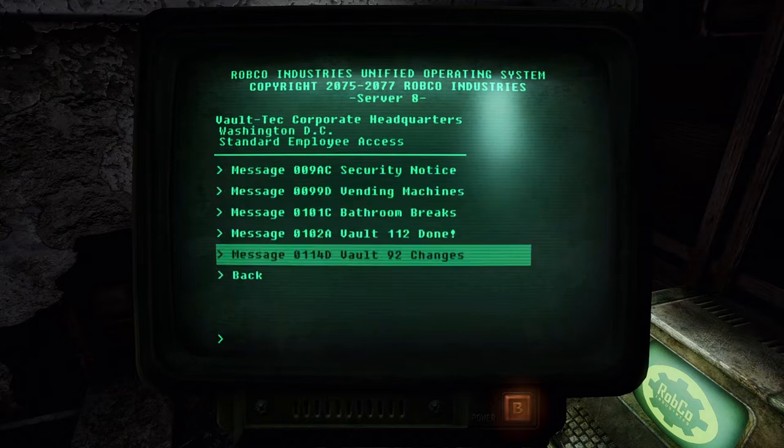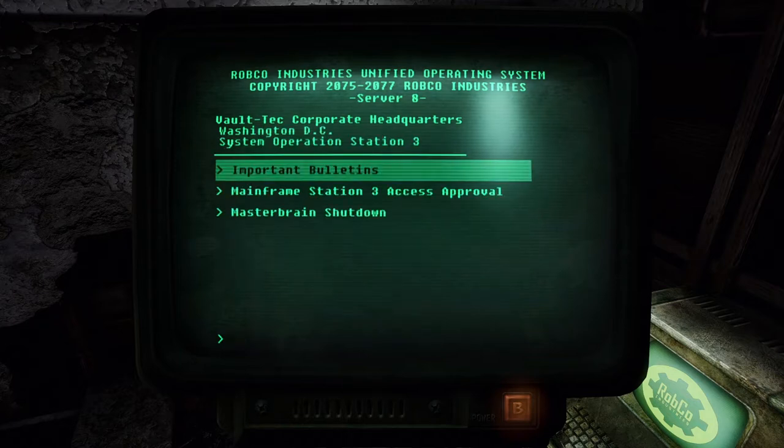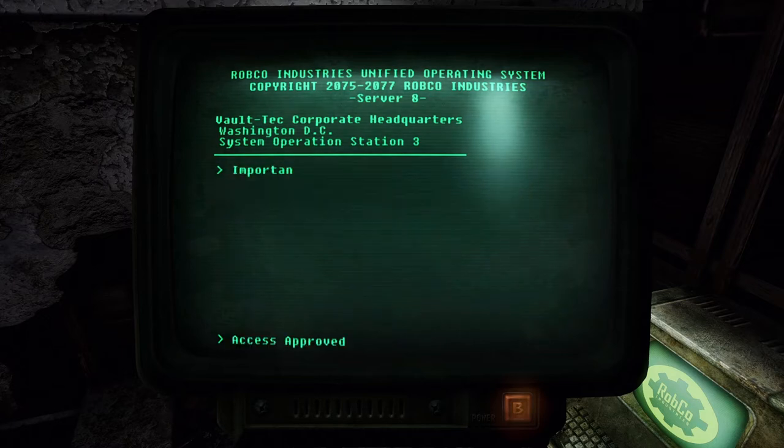That equipment was for the experiment in Vault 92. The white noise.